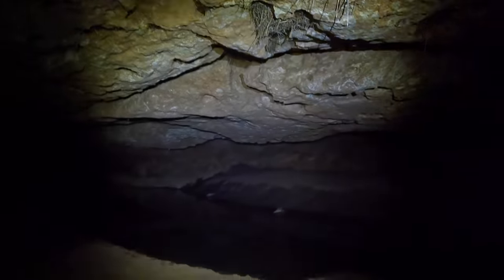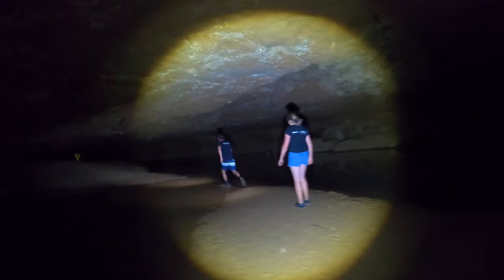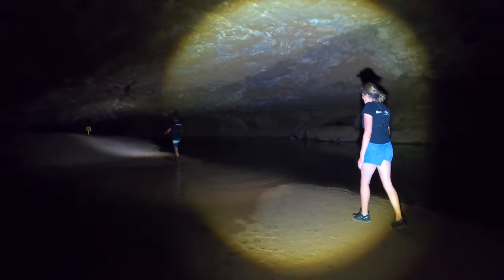So it's been flooded several times. Yeah, absolutely. Imagine this in wet season. Is there crocodiles in here? Yeah, freshies.